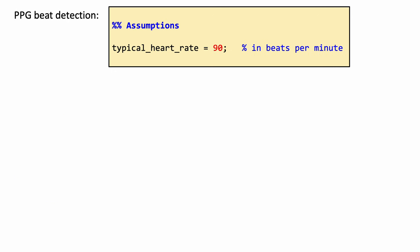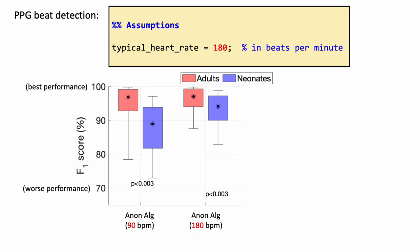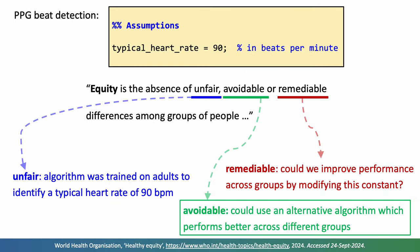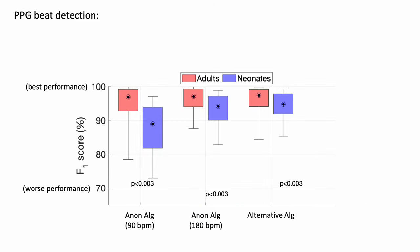So if we modify this constant from 90 to, I don't know, double it, 180, then we find, looking at the second set of box plots, that indeed the performance on neonates is increased by modifying this assumption. But note that there is still a difference between adults and neonates. How about using an alternative algorithm? Well, if we use an alternative high-performance algorithm, then similarly, we can improve the performance on neonates. But yet, the difference still persists.